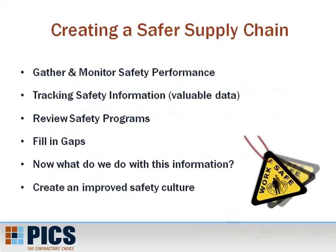Is that safety criteria, OSHA logs, recordable incident rates, XMOD, EMR rates, citations? Are we reviewing the safety programs, which means safety manuals, training documents, evaluations of your suppliers, which can even mean field audits, and reviewing every single one of those suppliers that's on site doing work for you?